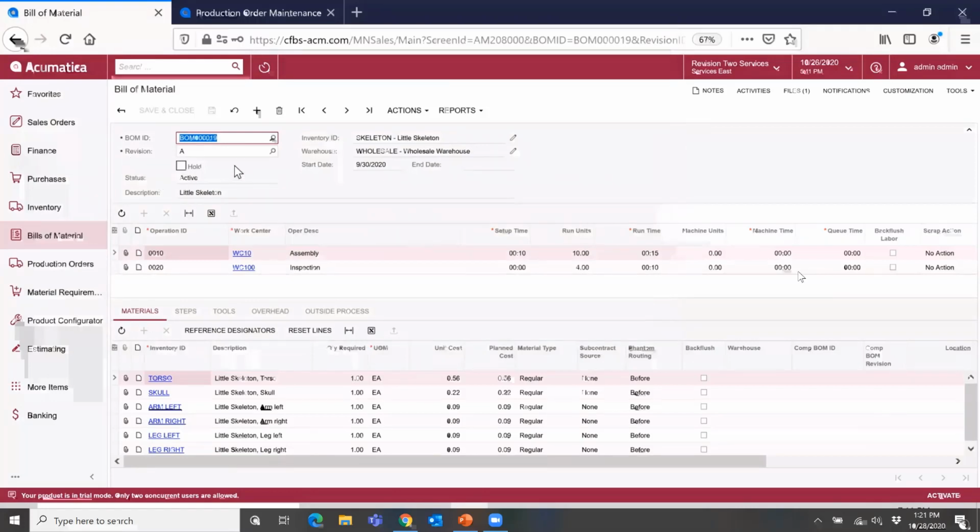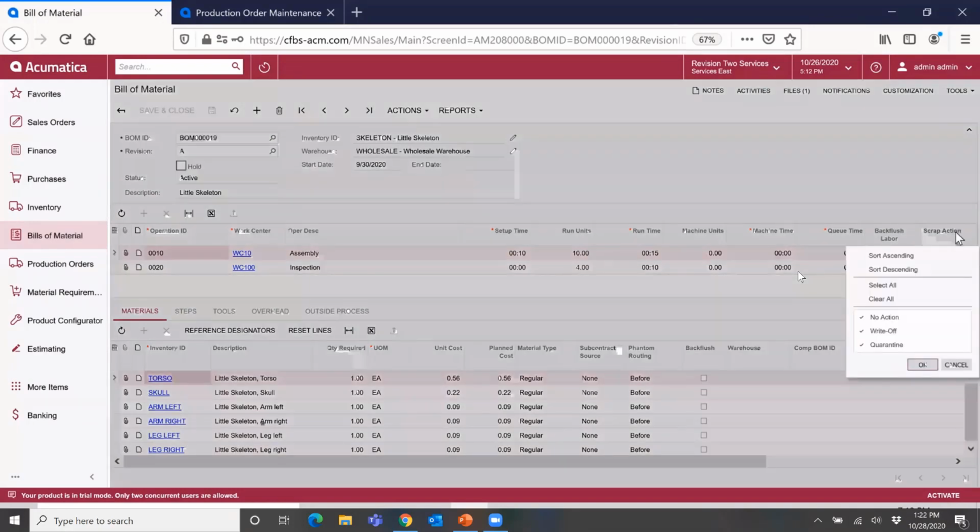So Acumatica is supporting revisions. So we can have revision A, B, C. We can retire a bill of material here with start and end date. And then the midsection here is showing us the routing or the operations for a bill of material. On these operations, we are adding setup time, run time, machine time, queue time. We also decide here if we would like to backflush the labor at the end of the manufacturing process. We can also decide what scrap action we are taking with the individual operation.